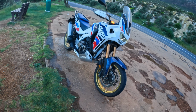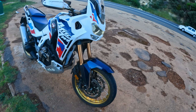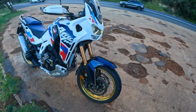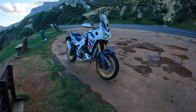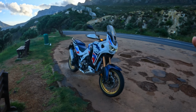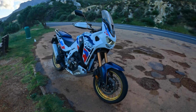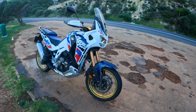So next up, I'm touching on the tires. This Africa Twin model has gone back to the 19-inch front tire. Why I say gone back: prior models stepped it up, and a lot of bikes in the adventure sector have stepped up to a 21-inch. However, Honda decided, you know what, let's give the 19-inch a try, and I think it handles great.